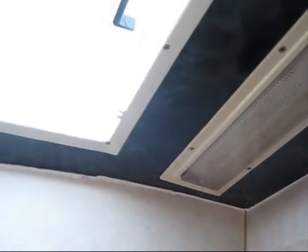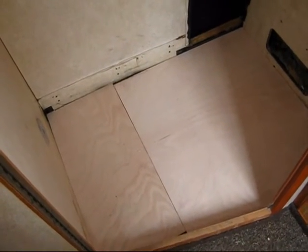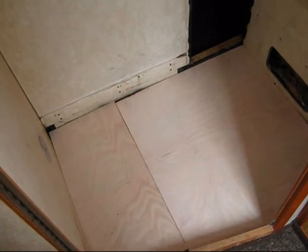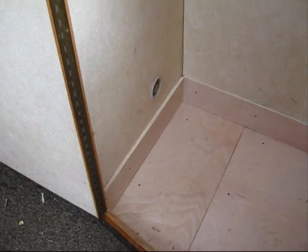It might have been that the venting leaked a bit, but that's further investigation down the line, because this looks fresh here. But as I say, that's the flooring. I'm just going to screw that down now, countersink and screw, and see what we can do about that little corner piece there. Cheers all.